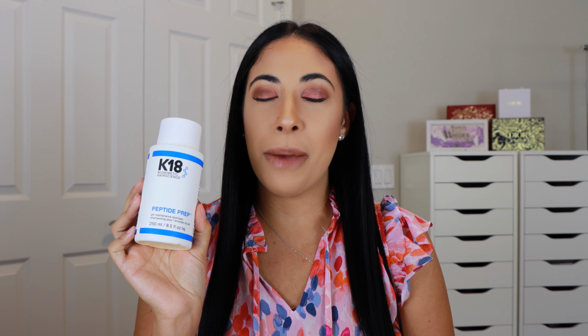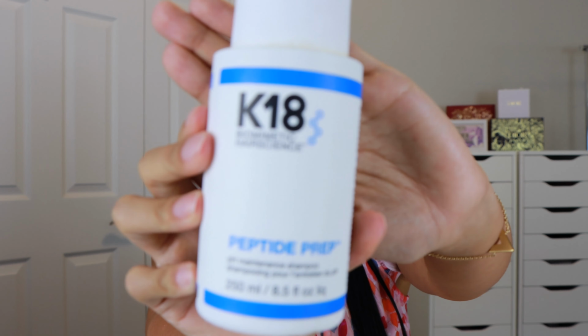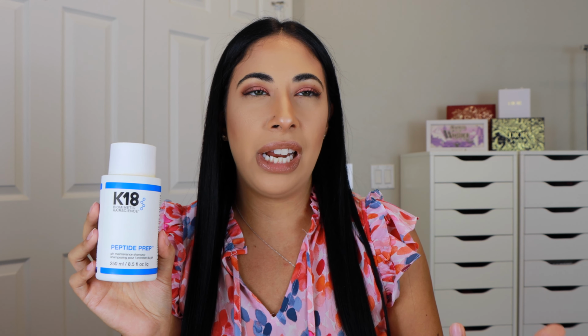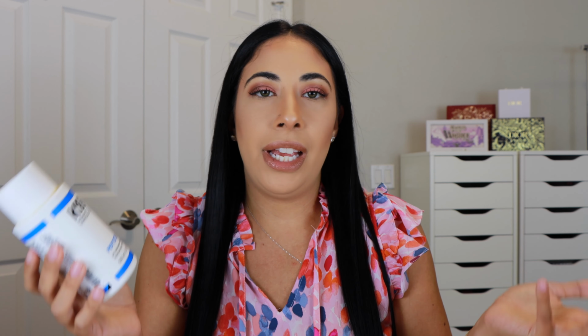Next is the pH Maintenance Shampoo from K18. This is what the bottle looks like. This is like your good everyday basic shampoo. I liked it. Would I repurchase it again? Probably not. I would always repurchase the detox one though. This one, it's good. It's fine. It's not my favorite.